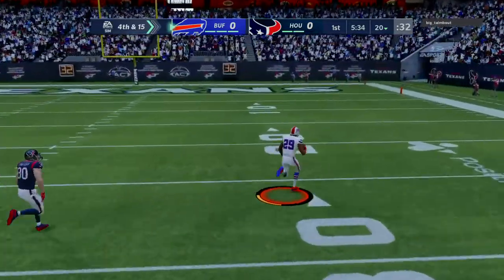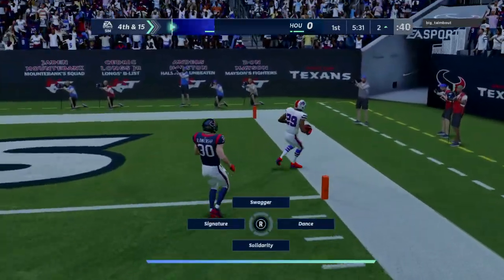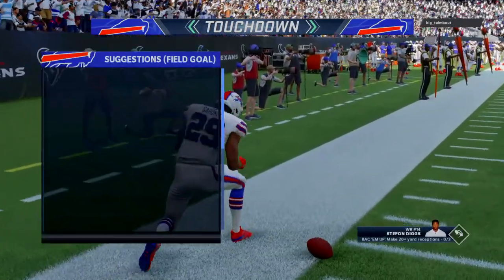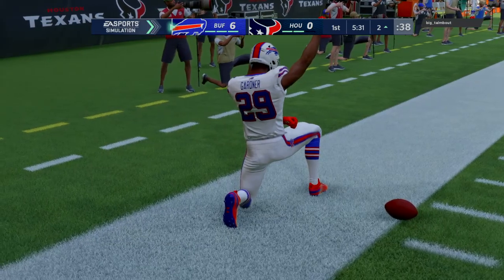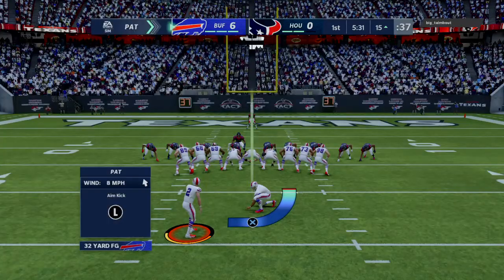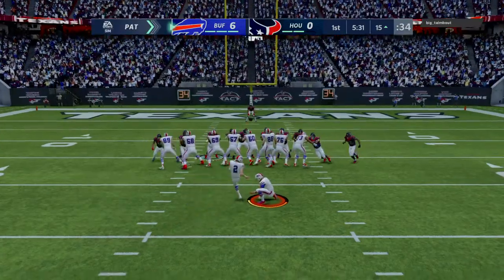And he's into the clear. Past the 20. That's all the way home for a Bills touchdown. He goes 57 yards on the punt return, and the Bills have taken the early lead. Tyler Bass. They get the stop defensively, force the punt. They score without their offense even stepping on the field.